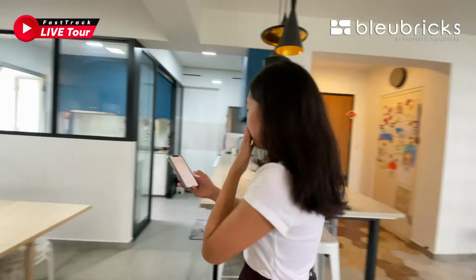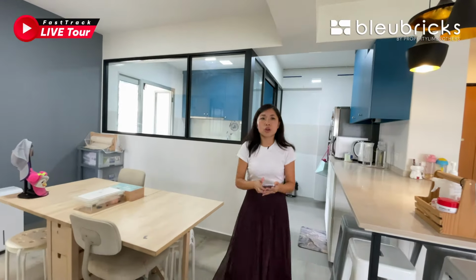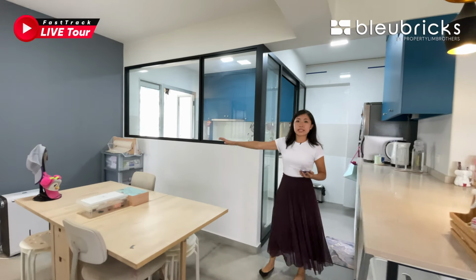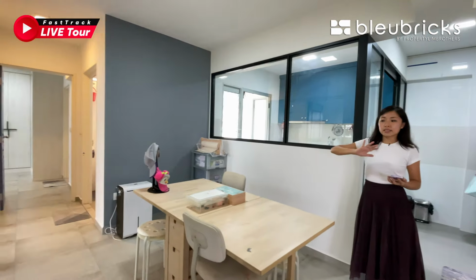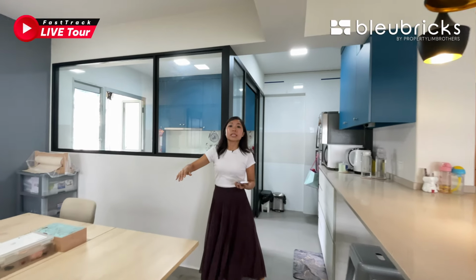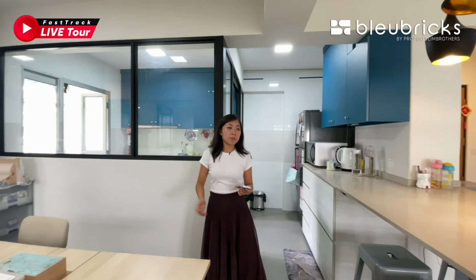Moving to your kitchen area, this is actually your dedicated dining space, where you definitely have space to put a 6 to 8 seater. I think no problem at all.